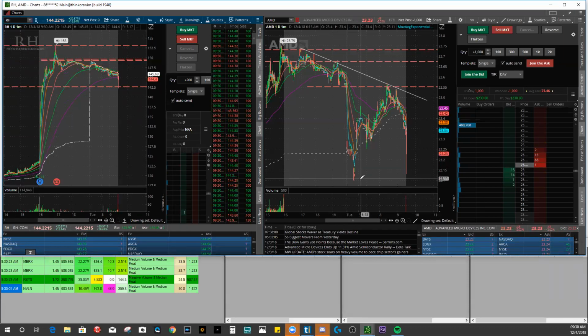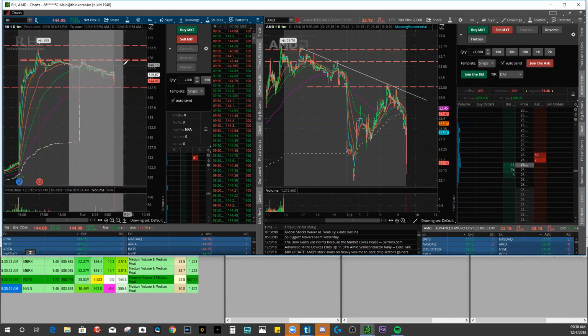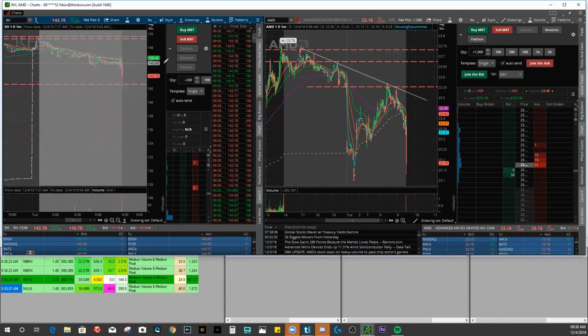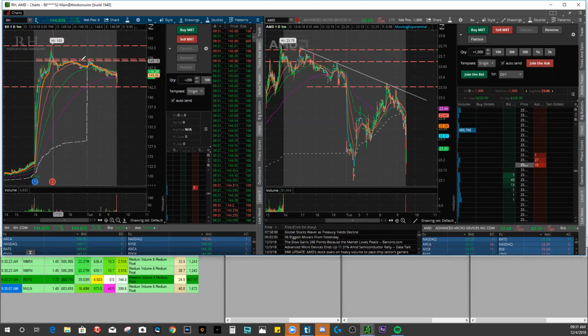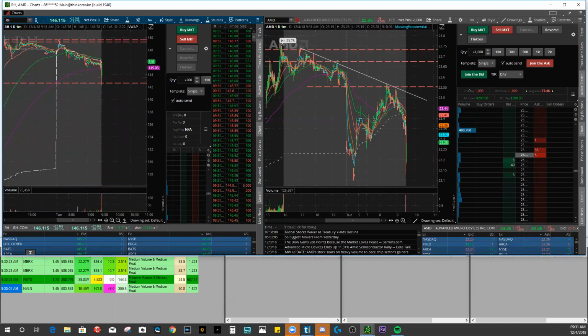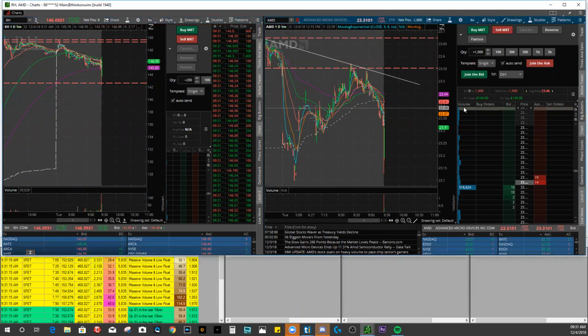So you can see it's kind of trying to bounce. It kind of got sucked up around that 23.13 or 23.11 area, which was that pre-market low area I was referring to. Restoration Hardware had a quick morning wash, kind of selling out there a little bit. Still following this closely. Oh, big short squeeze with AMD.